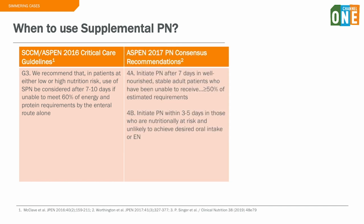In 2017, however, this was separated a little bit more into low nutrition risk and high nutrition risk. So for those who are well nourished and stable, but they're unable to receive full or at least 50% of their requirements for 7 days, that's when you should start supplemental PN. But for those who are at high nutrition risk, you should initiate PN within 3 to 5 days.